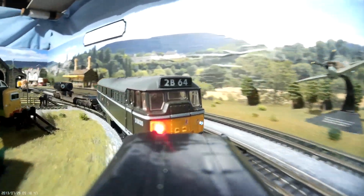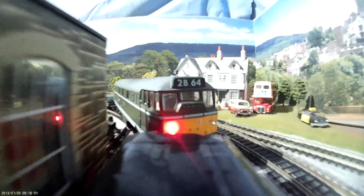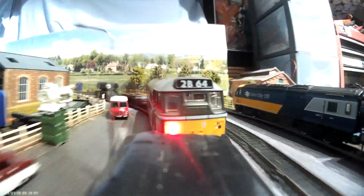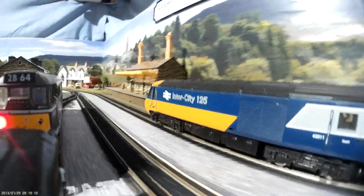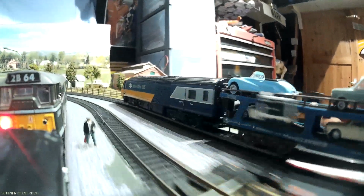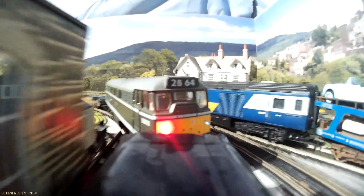And now we're going to speed up a little bit, guys. We'll see how we get on. Once the 125 gets alongside, we'll increase the 33, just a bit, the 31 a little bit. Slow the 33, 31 down a little bit.